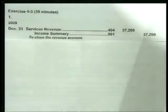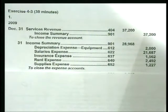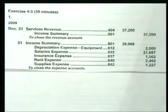Okay, what's the next thing we close? Expenses. That's all right. It's Monday. Okay, we're still sleepy. We just closed revenue. Now we're going to close expenses. We have to list them all out. Don't try to total them up and just say total expenses. No. This is telling us that we have to go to each one of these 5 expenses in the ledger or the T account, and we have to credit it for the proper amount. That'll zero it out. Okay?